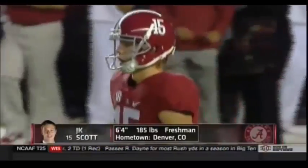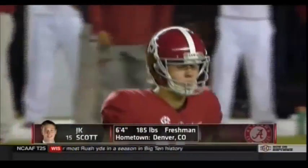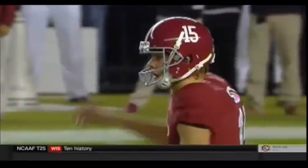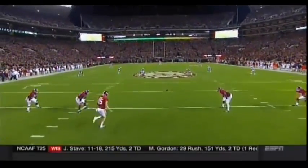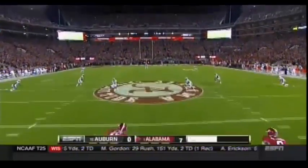But give Lane Kiffin credit on that first drive. He mixed and matched personnel groupings, changed formations, had Amari Cooper in the backfield. Auburn has a lot to work on while that defense is on the sideline.